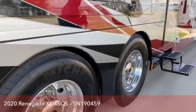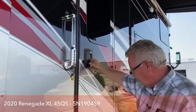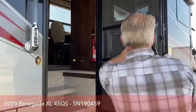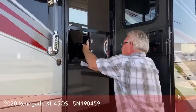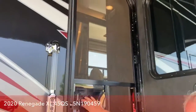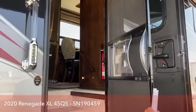As we move up here, let's talk about the door a little bit. Again, a very heavy-duty lighted grab handle with keyless entry, and Renegade does a great job on their screen door here. So keep the bugs out. You've got the steel guard down there. Hopefully you don't have a dog putting his nose through it. A nice radius wrap up on top. Just a real good looking door.